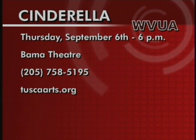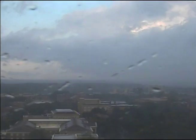Linda's Cinderella exhibit reception is Thursday, September 6th at the Bama Theatre. The fun starts at 6 p.m. You can find out more online at tuskarts.org or by calling 205-758-5195. Don't go anywhere. More First at 4 is on the way.